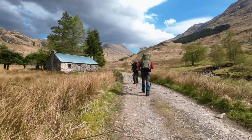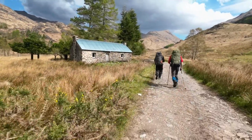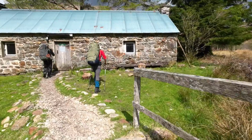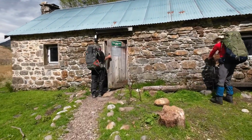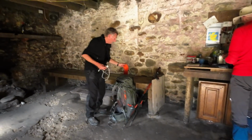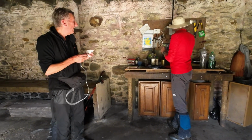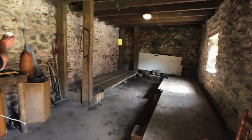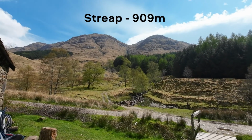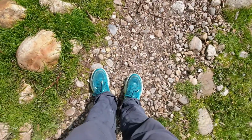And here we are at Corryhully Bothy. Now, isn't that a lovely setting? Cup of tea on a bench. Get the kettle on, Graham. How you feeling? Oh, good. Dave, how you feeling? Champion. Feet's a little bit sore. Corryhully Bothy. And that's Streap up there. Oh, we've been here before a few times. Change of shoes for a little while.